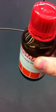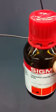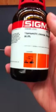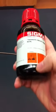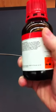I don't know if you can really see, but it looks really watery. It's a kind of viscous liquid inside of this brown bottle. And as we can see on the cover here, we have a risk of corrosion, which is right here. It says, I don't know if you can see, but it says corrosive right there.